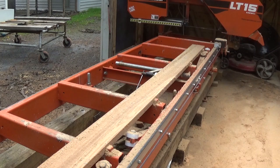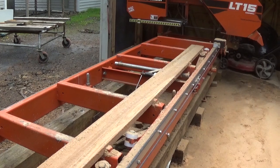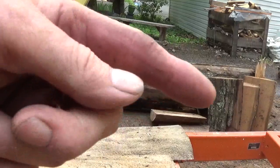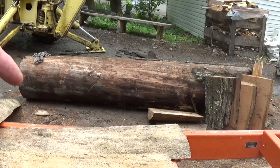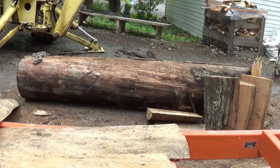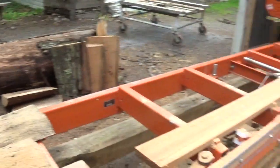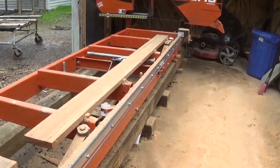Alright guys, so that was one of the big logs. There's one other one there. And this log that I just cut came from this end of that log. That log ought to be magnificent. That's all I can say. So I'm going to get this board out of here.